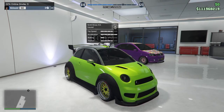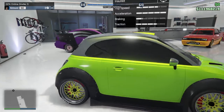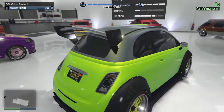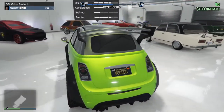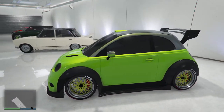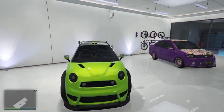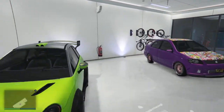Brioso. That's supposed to be a Fiat, but I think it's not a success. It vaguely resembles the Fiat, but I think it's a little bit too long to be the Fiat and too narrow. And I really don't like the handling of it.